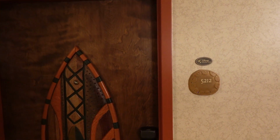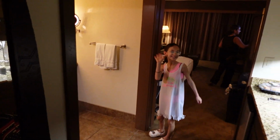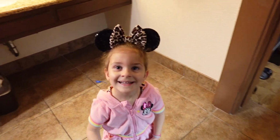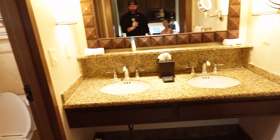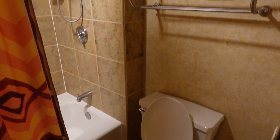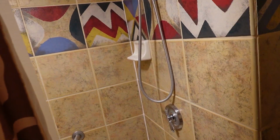Did a little room tour real quick. There's Nicole and Ella. Hey. We got here really late yesterday. Our flight was delayed. There's Frankie. But this room is really awesome. Excuse the towels. We all took showers. But here's the bathroom. We always start in the bathroom because that's the place I spend most of my time. Shower.